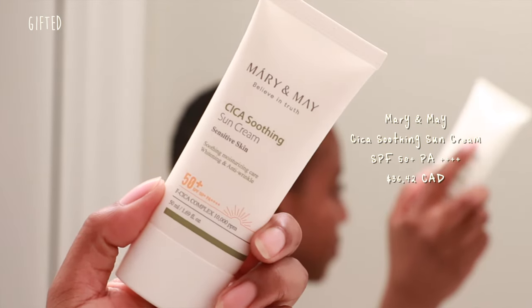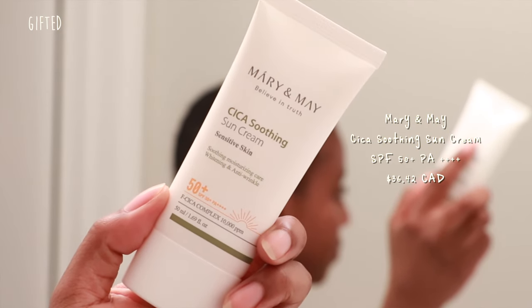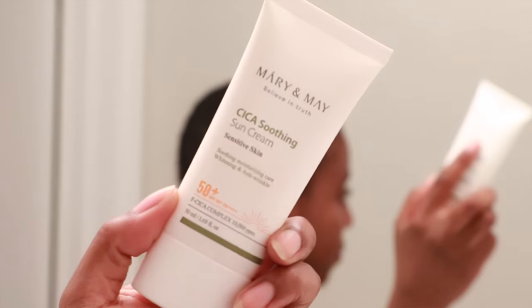Sunscreen is by far one of the most important products in your skincare routine, but for people with medium to dark skin complexions, it can be the most difficult one to find. On this episode of Sunscreen for Dark Skin, we are putting Mary and May's Cica Soothing Sunscreen for sensitive skin with SPF 50+, PA+++++ to the test to see if it's Black Girl approved. And make sure you stay tuned to the end because I have a little surprise.